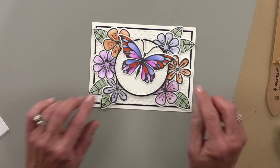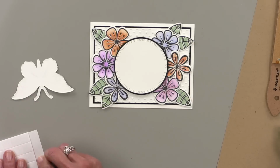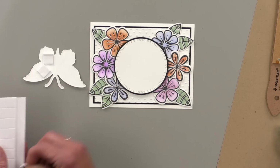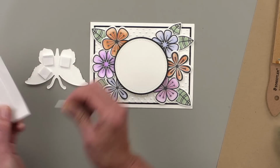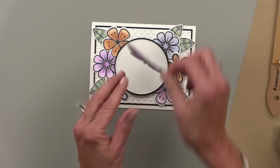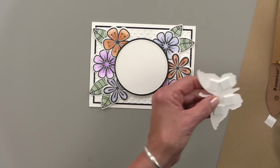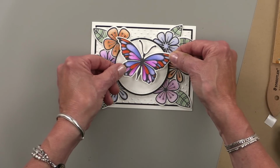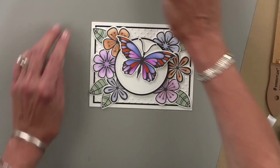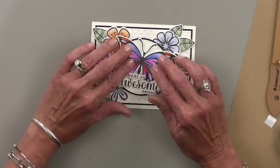All right, so we're going to turn the butterfly as per Tom's request. I like it. Good idea. I'm going to use foam squares to pop this up too. Yep, that's how that will look. Looking good. And then we're going to have to use a foam square as well on the greeting. We're going to go up a little higher on the butterfly here. I'm not pressing that down yet in case I want to move it. But, okay. So, I like that.